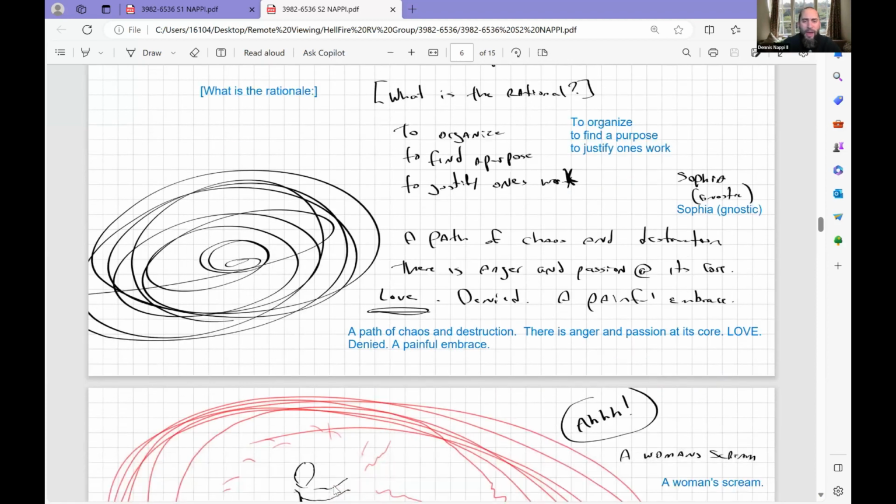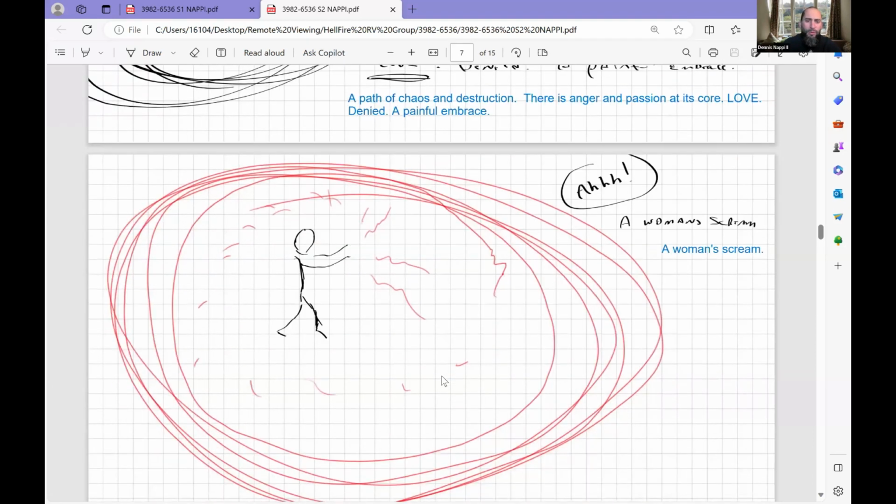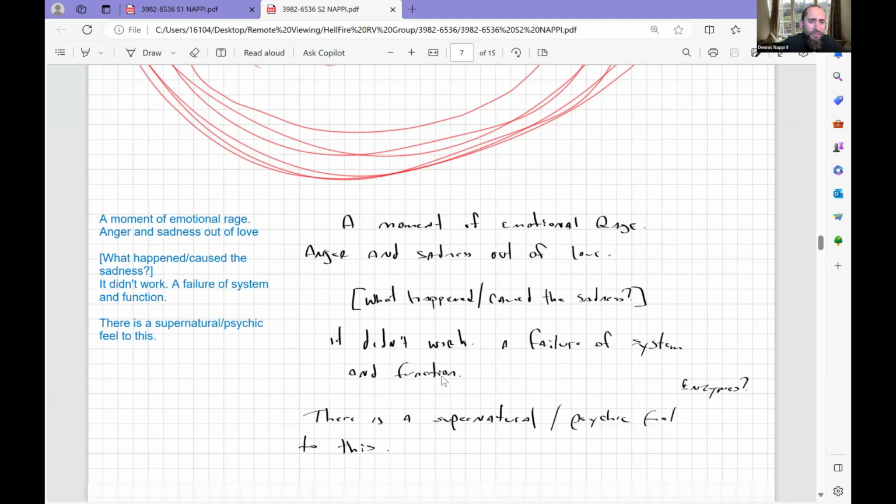I had this path of chaos and destruction. There's anger and passion at its core, and love. It was denied, a painful embrace. I had a woman's scream here. So again, who knows if this is relevant to the tasking or not, but it was an interesting session.